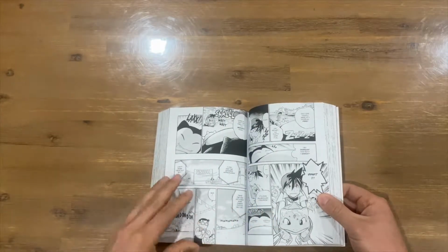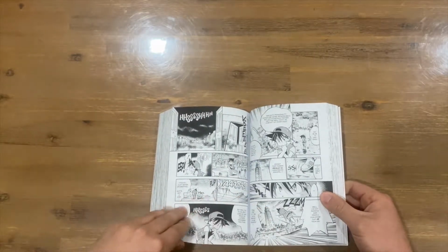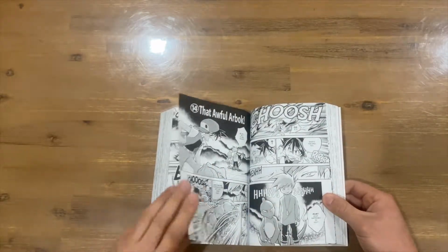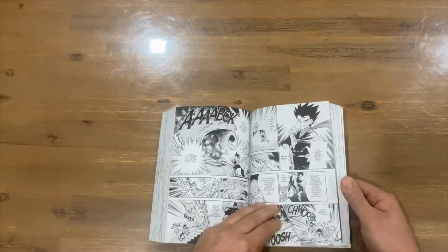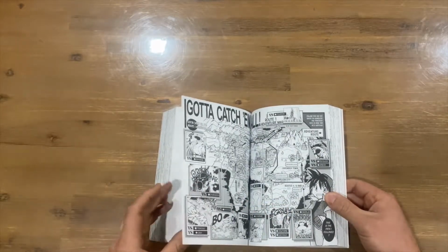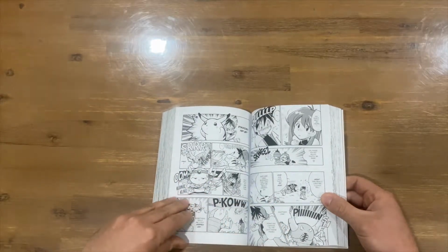Snorlax there, taking it easy. Bulbasaur, Whirlpool. Okay, moving along. Not quite halfway yet, guys. Maybe a quarter, or just over a quarter, to be honest. Hopefully it doesn't look too bad. It's a nice map there, the area map, world map. Another message from Mato. So the two guys that created these books.